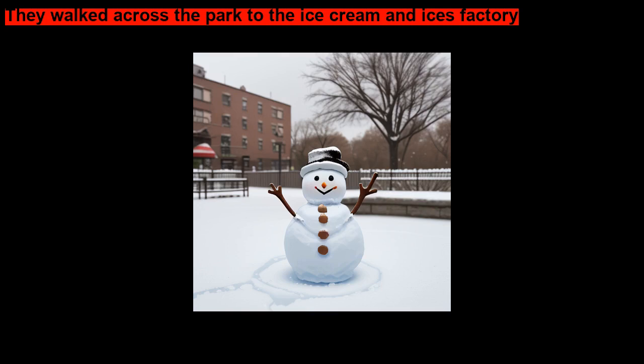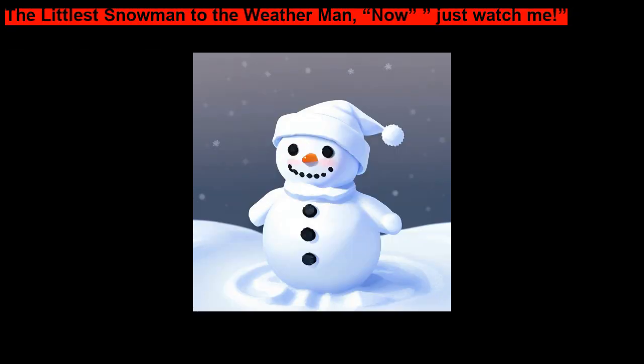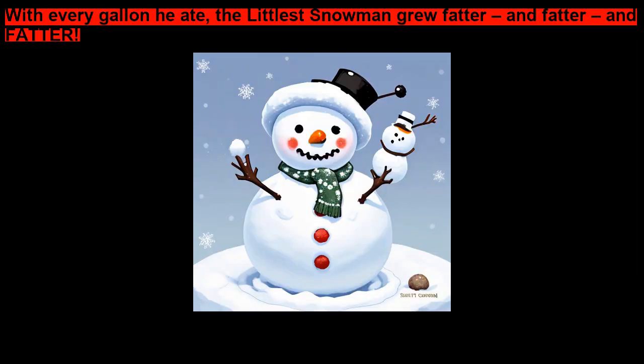They walked across the park to the ice cream and ices factory. Here they bought every last gallon of flavored ices in sight and had it delivered to the foot of the biggest Christmas tree. The littlest snowman said to the weatherman, "Now just watch me." First, he ate a gallon of strawberry ice, then a gallon of pistachio ice, and then the orange, lemon, lime, and chocolate flavors, too. With every gallon he ate, the littlest snowman grew fatter and fatter and fatter.